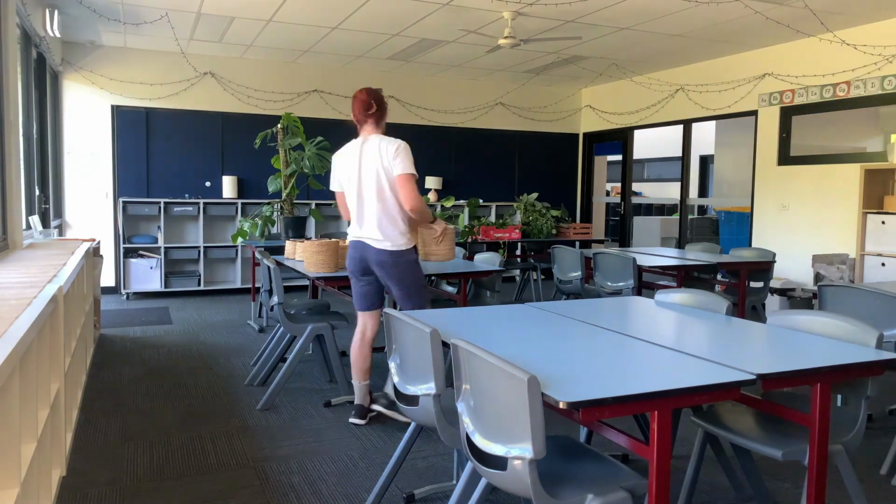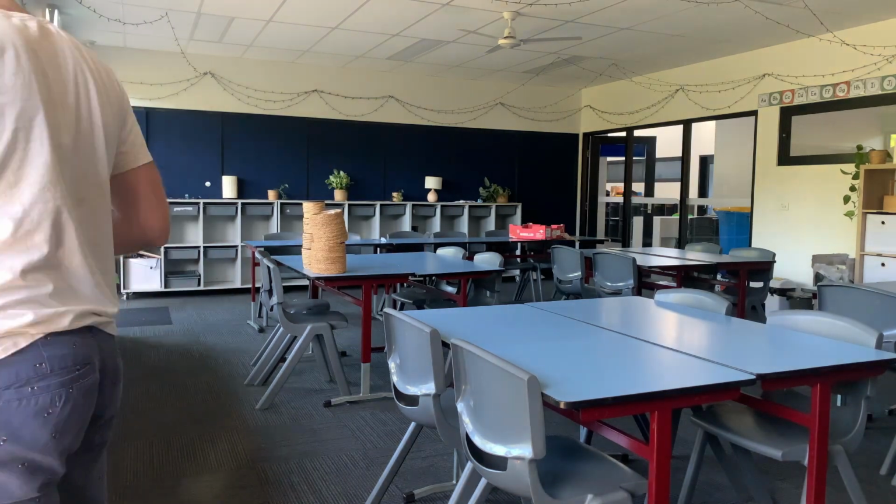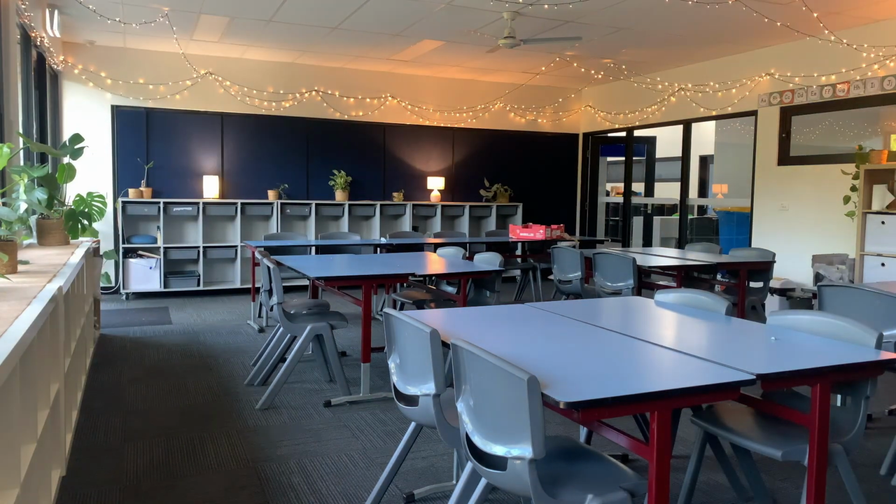So with my homegrown plants, with the cache pots, it was just a matter of adding them to the classroom for the start of the school year. And that's pretty well the setup. There were also another couple of bits and pieces that I wanted to make sure this was successful.